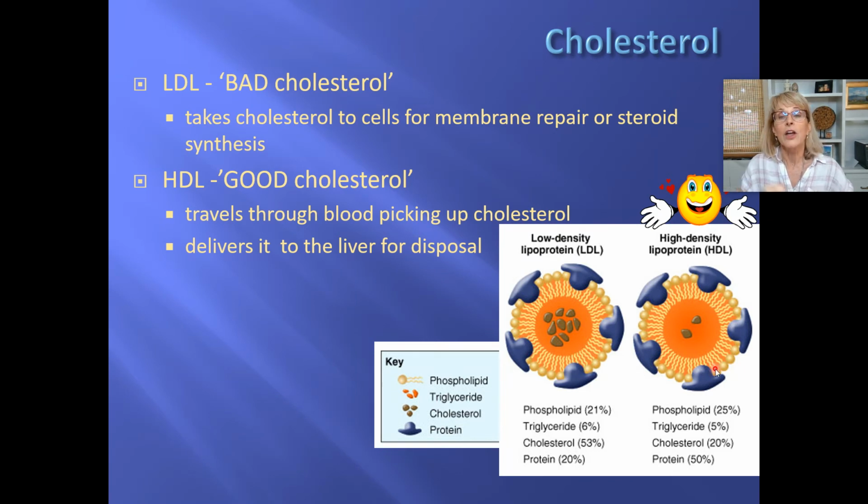But the HDLs, they're like little Roomba kind of robot vacuum cleaners. They're busy picking up all the cholesterol. The LDLs drop it off, the HDLs pick it up. And that's why we don't think you can have HDL levels that are too high, because they're busy cleaning up after the LDLs.